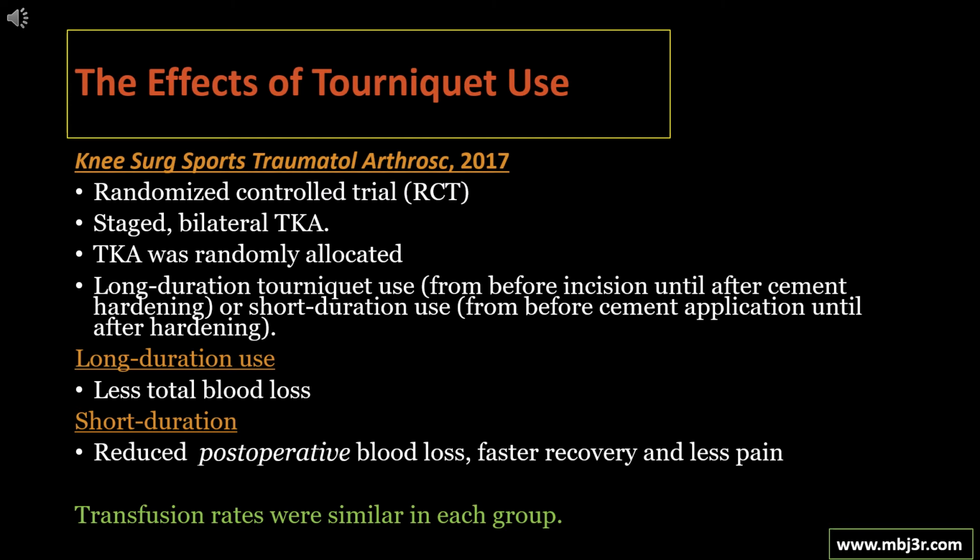The effects of tourniquet used in total knee arthroplasty. A randomized controlled trial study published in Knee Surgery Sports Traumatology Arthroscopy Journal 2017. A randomized controlled trial evaluated the effects of tourniquet used in 50 patients who underwent staged bilateral total knee arthroplasty. For each patient, the first TKA was randomly allocated to either long duration tourniquet use from before incision until after the cement hardening, or short duration use from before cement application until after hardening. 3 months later, the opposite strategy was employed in each patient's contralateral knee.